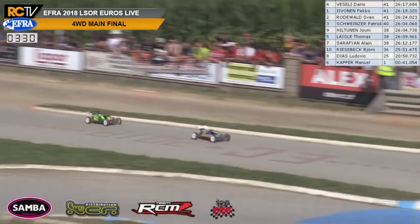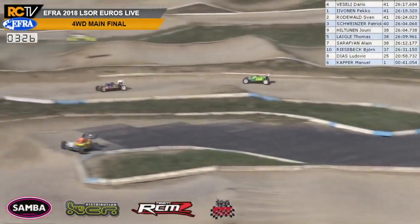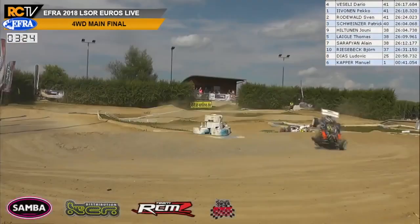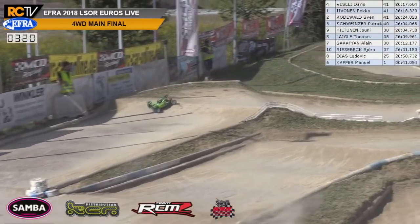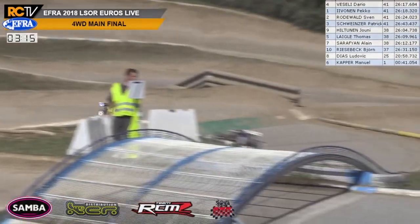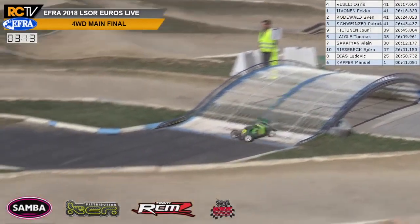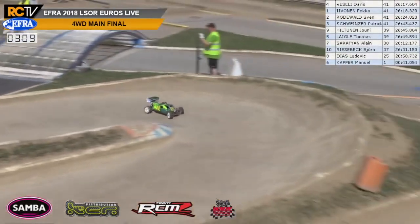And they come down, and Vesely lost a bit of drive then. Evenen's right behind him on the inside. Can he put a move on? Ellen Sarafan's right in the way again, and Sarafan gets in the way of Evenen. Dear, oh dear, it wasn't deliberate, but Sarafan needs to look at where he's going, re-emerged on the track, and probably delayed Evenen by a second or so. One of those things, it's called the luck of the draw.